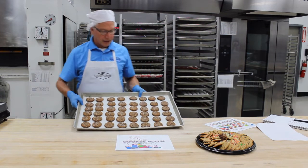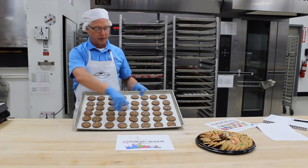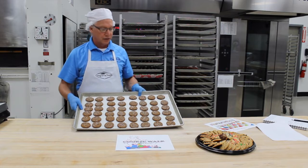Here's just a mini molasses ginger cookie. You notice we used a coarse sanding sugar on here that gives it a little bit more of a crystallized kind of a winter look to it.